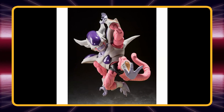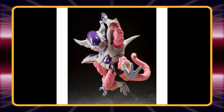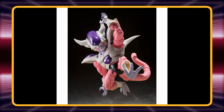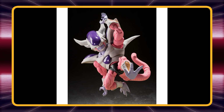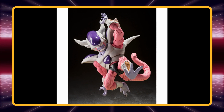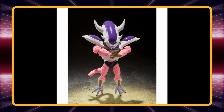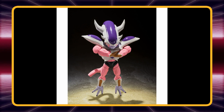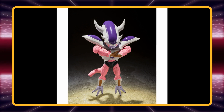And then next up we have Third Form Frieza, fully solicited. And I believe this is like 68, if I'm... No, this is a P-Bandai exclusive. So P-Bandai always runs a crap ton more expensive. Remember, never go to Big Bad, because Big Bad's gonna solicit it, but they're gonna charge you like $20 more. So only go to P-Bandai for this. It's the cheapest you're ever gonna get it.